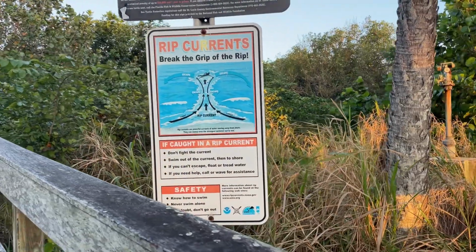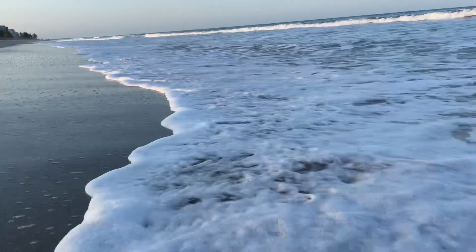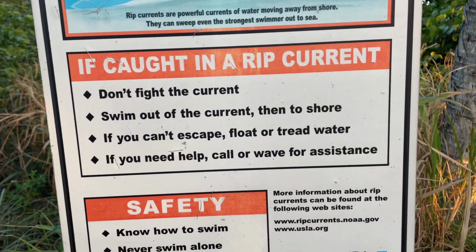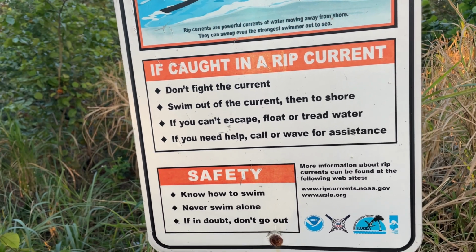If you're not familiar with what rip currents are, the best way that I know to describe them is that it's almost like a river within the ocean and the current is going away from the shore. So if you get caught in a rip current, then you can quickly be carried out to the ocean and it can be very dangerous for you or your child. If you do happen to get caught up in a rip current, then you begin swimming parallel with the shore and the current will eventually bring you back in.